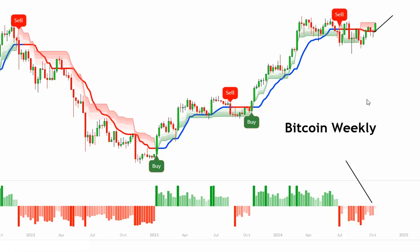Then the signals have to remain that way and not just get a false breakout. But if we get rejection at these levels, 68, 69,000, and we turn back down and signals remain bearish, then the bears will remain in control. So you see what I'm saying? We're at the moment of truth.